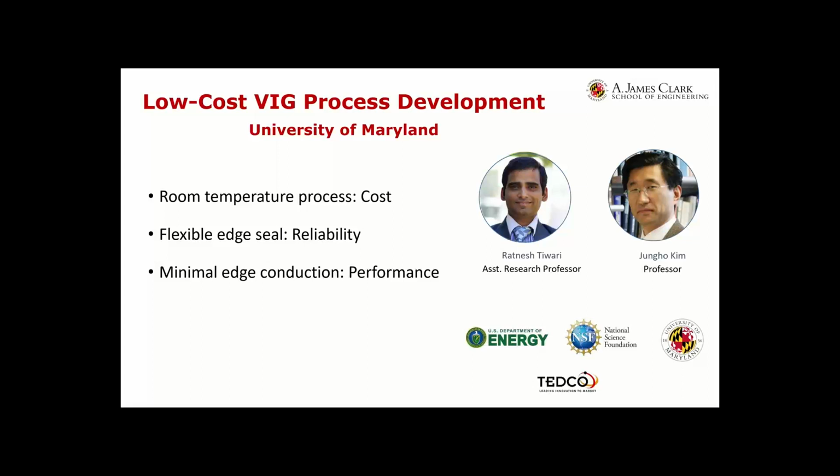So at the University of Maryland, we are developing vacuum insulated glazing that is affordable. We are trying to reduce the cost of VIG, and especially the capex that is required for any production line. My journey with vacuum glazing started about 5 years ago, when one morning I woke up a little cold and I figured out that this patio door next to my bed was probably the culprit. It was too cold. So being from a heat transfer background, we thought that we should solve this problem.